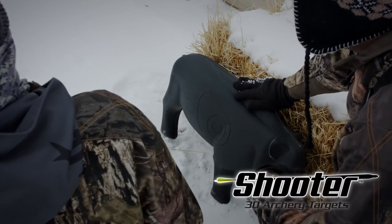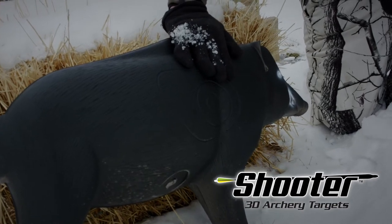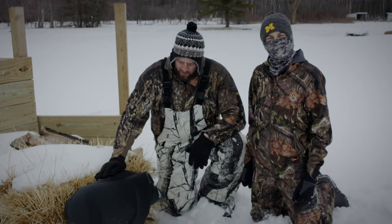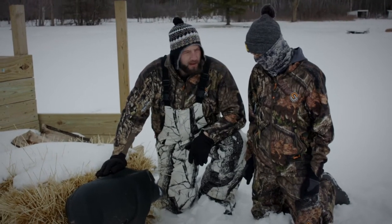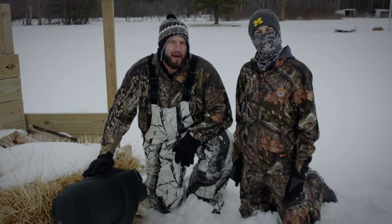No matter what you're hunting, they pretty much have a target for that. So we're out hog hunting now. What do you think of this target? Is this gonna be a good one? Yeah. So we're gonna take a few shots right now and make sure our confidence is up and ready to kill. And we'll let you take the first shot. How's that? Yeah. So Brayden's gonna take the first practice shot.